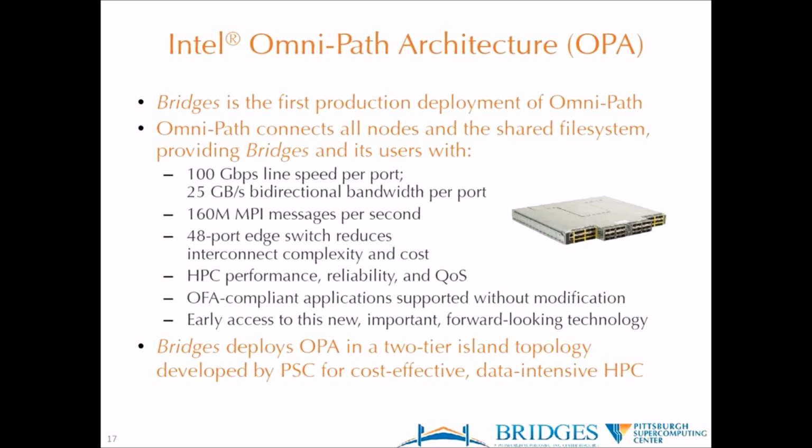By having a 48-port switch, we got to develop the topology we saw a few slides ago that lets us reduce cost. It also lets us improve performance by having fewer hops in the network. There are a number of features Intel has picked up through acquisitions from Cray and QLogic for reliability, performance, and quality of service.